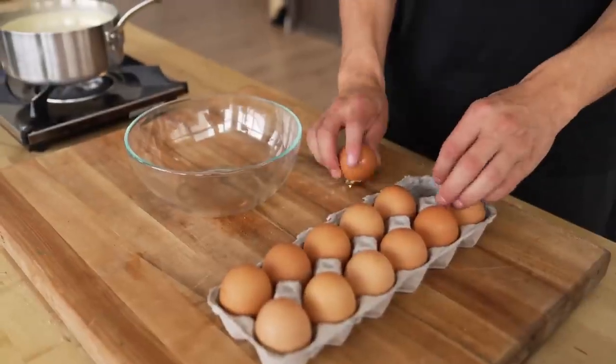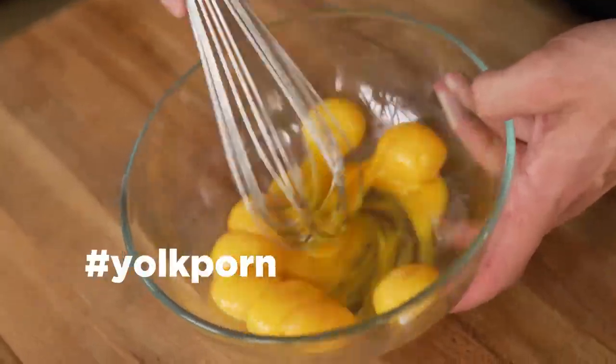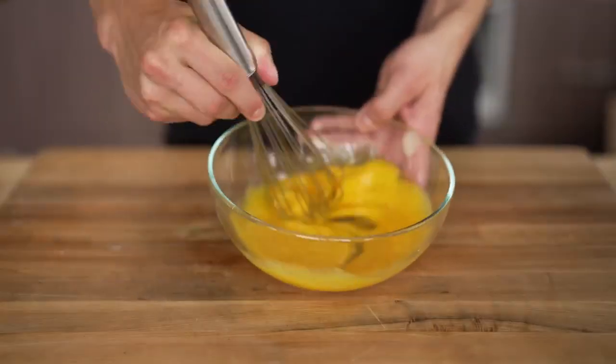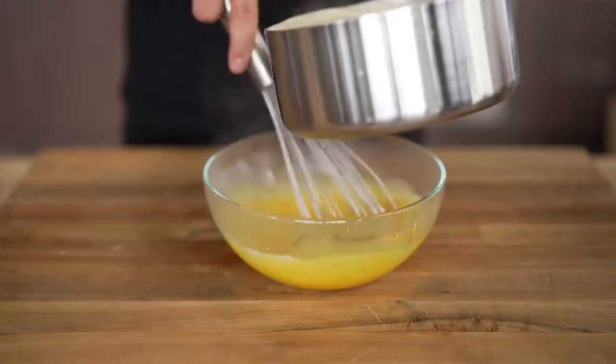While the sugar's dissolving, separate out 12 egg yolks. Set the whites aside and use those however you want later. Now we'll whisk up all those yolks till they're just a bit lighter in color. And then as we whisk, slowly pour in some of that hot milk mixture. We're doing this so that the eggs don't cook.